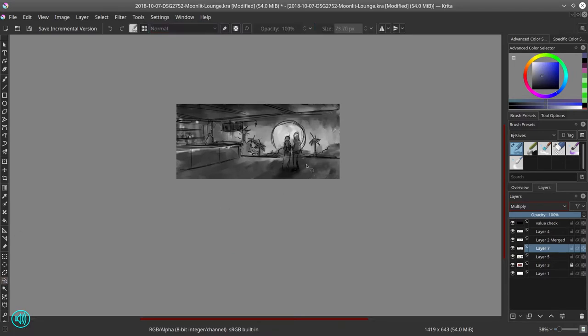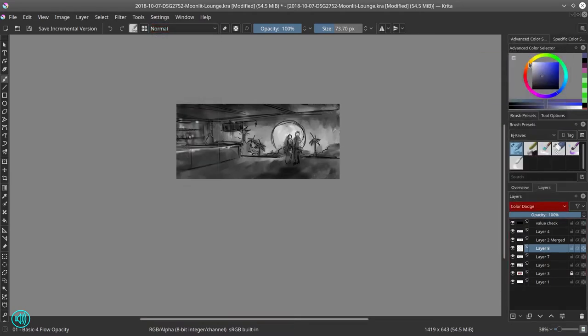But again, as I've mentioned, since the prompt was Marauders Moonlit Lounge, I figured I just needed to put it in there. So, yeah. But now I'm basically just doing my value check, making sure that everything reads correctly value-wise.